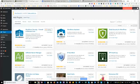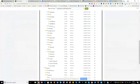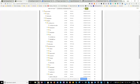I'm going to install that plugin. Installing plugins is not difficult. You literally click install, and what will happen is it will be sucked up into your files. So I need to activate it. Let's go and have a look. What's it added to me? Probably need to refresh that page, to be fair.